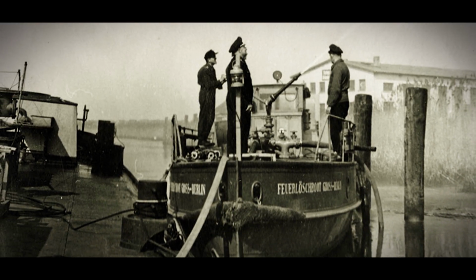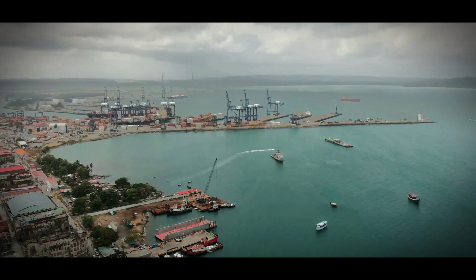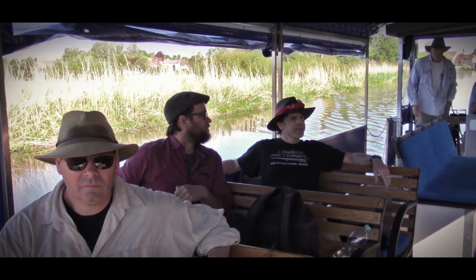The Warnow River travels 155 kilometers from a small meadow river at Greben to the Baltic Sea at Rostock. For years, this was an important trade route, so an opening bridge at Schwan was a necessity.